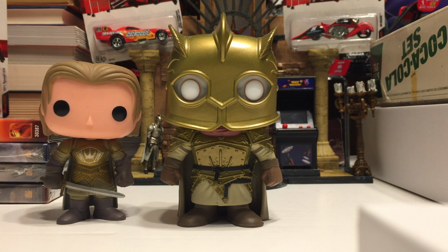These pops, once Season 8 comes out, I think they're going to go up. But it's questionable once Season 8 ends if these pops are going to hold their value, if people are really going to be into the fandom as much once it's over. Because once it's over, it's over. There's no more seasons, nothing to wait for.